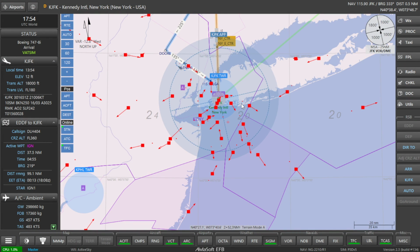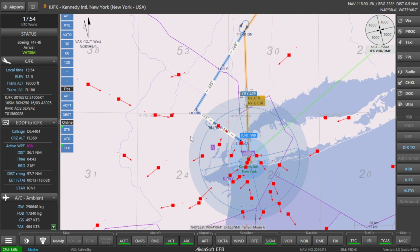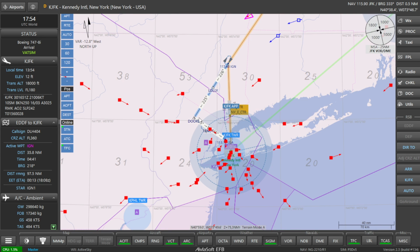Already a lot of planes here in the terminal area of New York, mainly to the south, because runways 04 are active. So I think we will be delayed further.